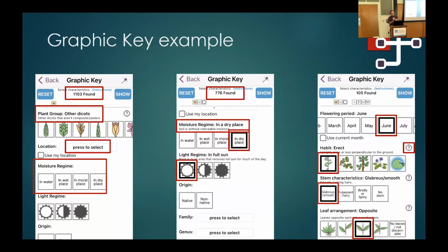Once I click one of them, I'm in a dry place. I'm right over there in the courtyard gardens. I'm in a dry place. Now it says in a dry place. You can see the difference between the leftmost screen and the middle screen. It says in a dry place, and then it gives a little definition: soils without noticeable moisture. Yes, the other day it definitely was.